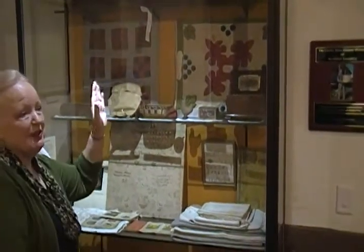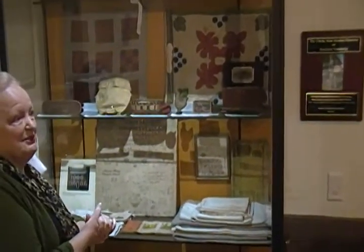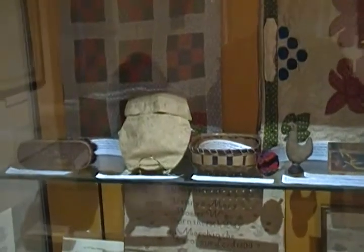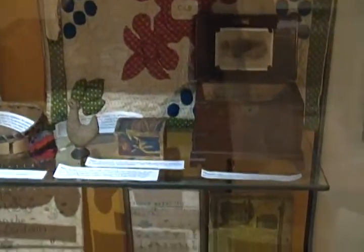Well, this became an art form. This was, believe it or not, and Clarke Hess actually wrote a book about privy bags. He had 120 in his collection, and he donated these two to us to show just how decorative they could be. They were very creative people.